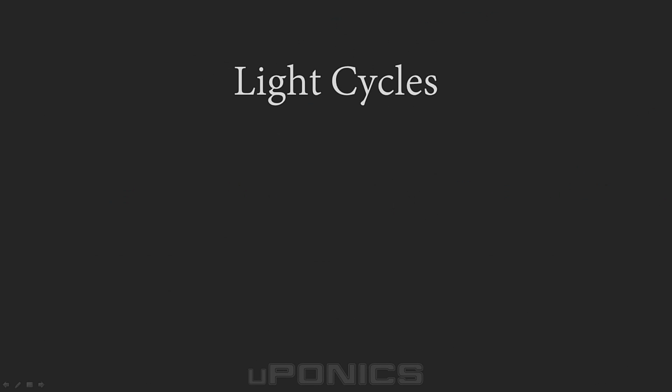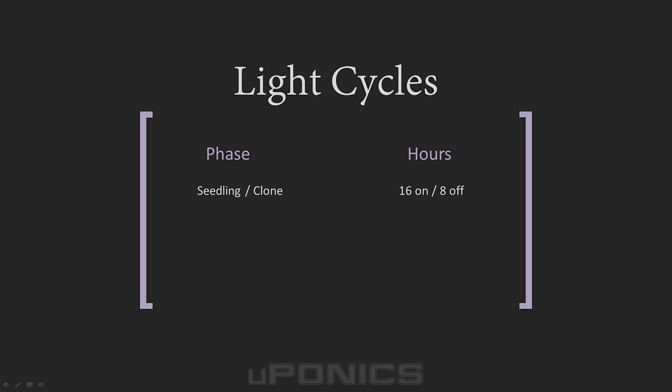Understanding light cycles won't be terribly important in choosing a light, but it will help you understand what amount of light is best to give your plant during different phases of growth. The seedling or clone phase. During the initial stages of growth, it's recommended that you give your plant 16 hours of light and 8 hours of darkness. Vegetative. As the plant begins its primary growth phase, 18 hours of light and 6 hours of darkness is recommended.